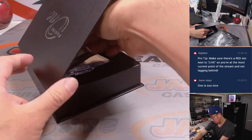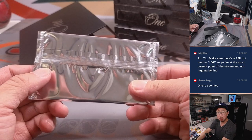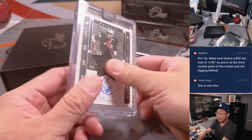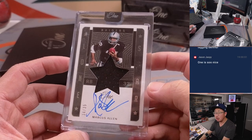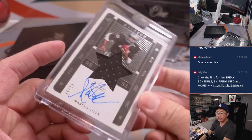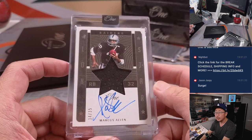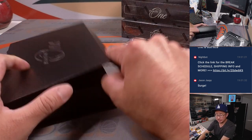Whoa, what is this? A bonus pack? The hit is for my Raiders. Lone Star, jersey, and signature, Marcus Allen, nice. 34 out of 35. And that's going to be for, who's got my Raiders? Joseph K. has my Raiders.